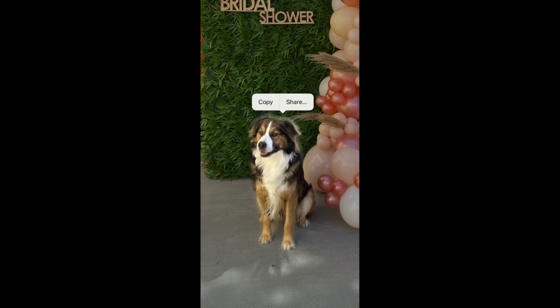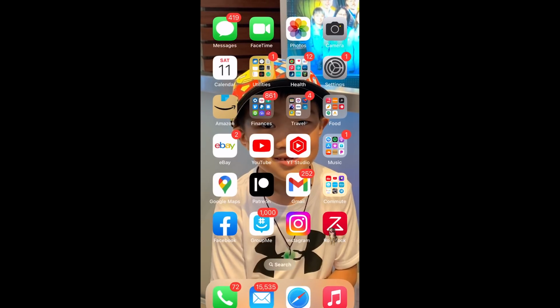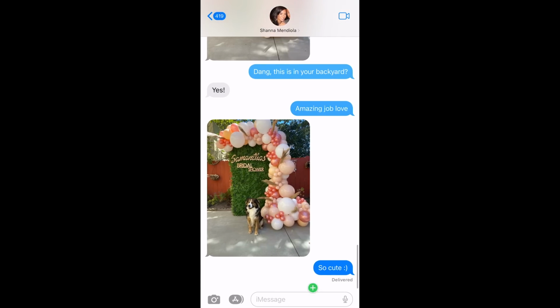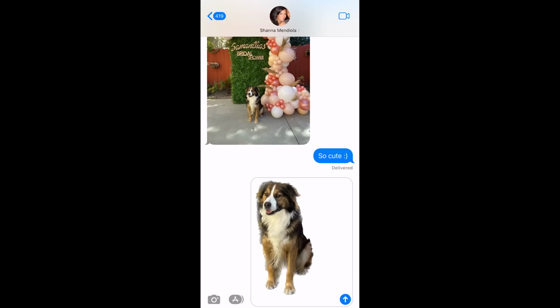You see this cool glow effect around it showing the separation. You have the option to copy or share it, and I can drop that into other apps. I like that I can even hold on to it, pull it off to the side to hang out while still holding it, and then use my other finger to navigate on the phone, choose the app to drop it into, whatever I want.